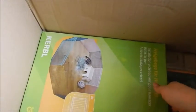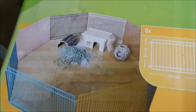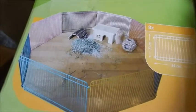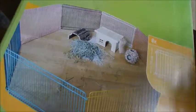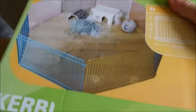I'm just gonna try and remember where I was before, but yeah, I was basically just showing you the Hamster Pen by Kerbal. So yeah, I pretty much showed you everything about it anyway, but it's just 8 pieces of these metal grids, and it's 23 by 34 centimetres, and it's just good for Tommy, my hamster, to have a bit more space when I'm cleaning him out, or just in general. But I think I'll supervise him when he's in there, or get somebody else to supervise him. So yeah, I didn't tell you already, that was £9.99, so basically £10, which I thought was pretty good. I've seen it in other places for a bit more than that, so yeah, that's that.